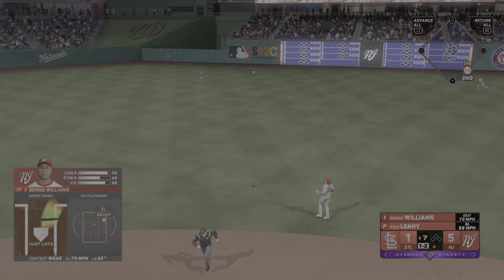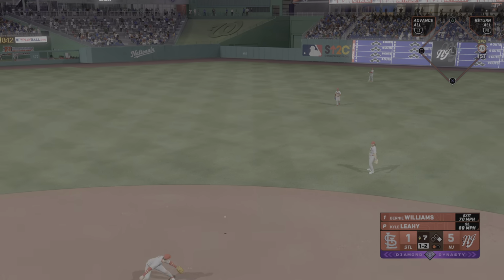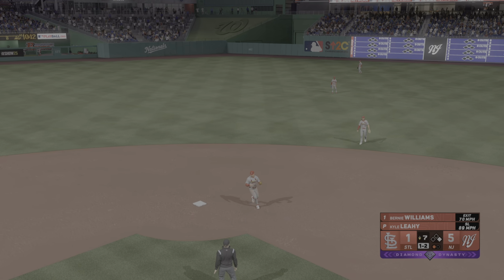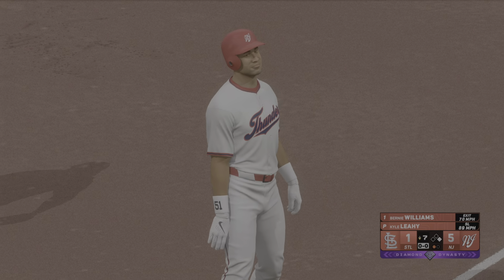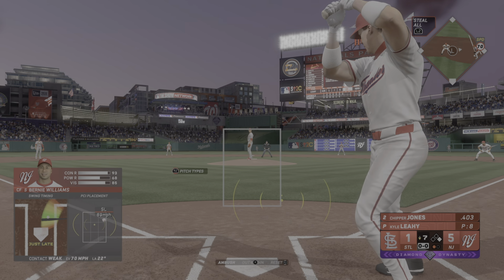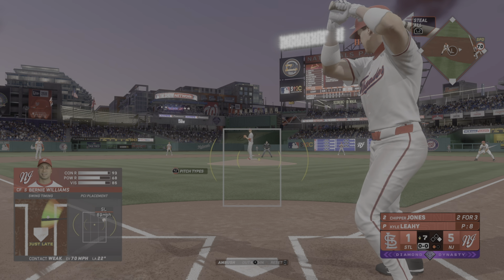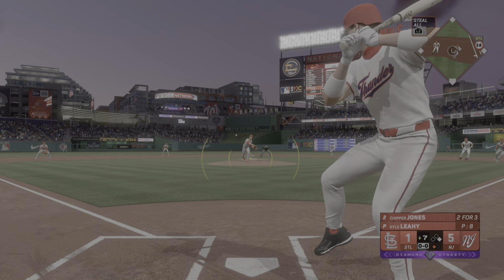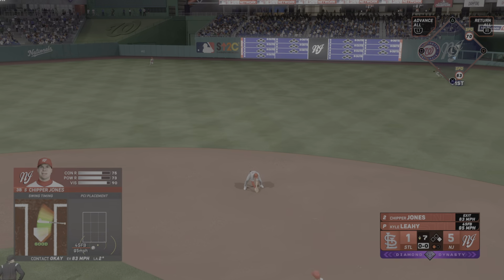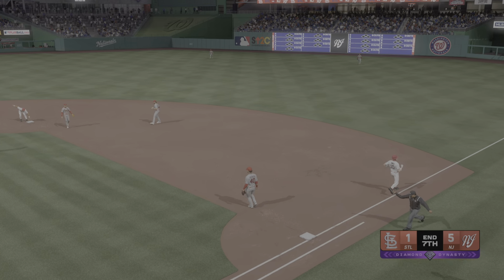Out there to center, and it drops in. Well, he found himself behind in the count right there, but he didn't give in. Kind of a risky pitch coming inside with the breaking ball like that. You have to bury it. Otherwise, it's not too difficult to get the bat to it like he did that time. Hit on the ground, might be 2. There's one. On to first, double play, and that's the inning.